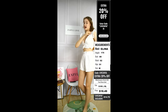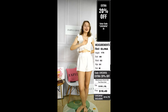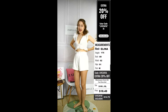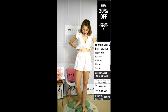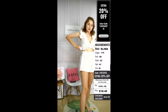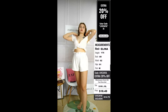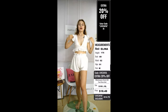Yeah, and I come back. From black color, I changed to totally white. And I really like this item, named the Elite Ruffle High-Waisted Skirts Set. It looks elegant for summertime, but at the same time sexy because of the white color, and it has a lace, like a little bit wavy lace.